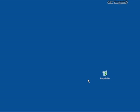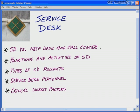In this nugget, we're going to talk about the critical function of ITIL service management, and that is service desk. In this nugget on ITIL service desk, we're going to look at 5 key areas. First of all, we'll define service desk and compare it to some other popular entities like the help desk and the call center. We'll look at the functions and activities of service desk. We'll look at the 3 different types of service desk rollouts, service desk personnel, and some critical success factors according to the ITIL.